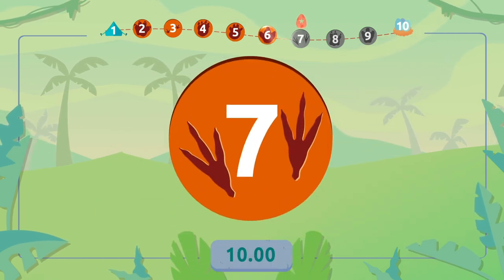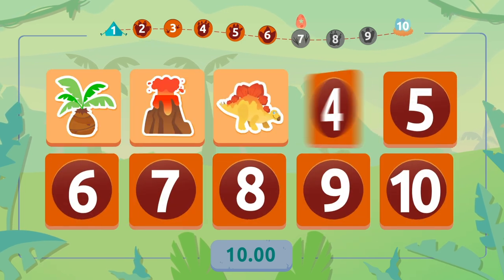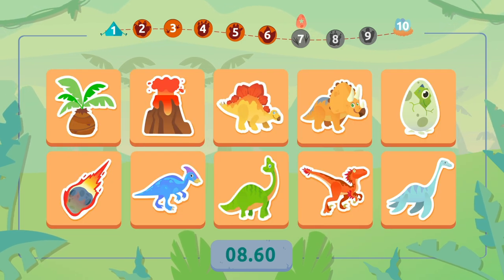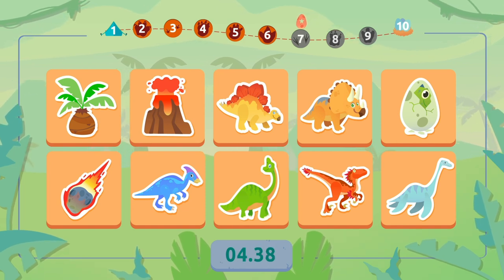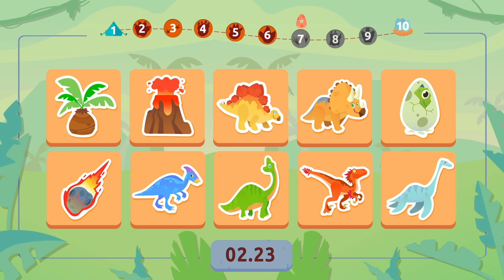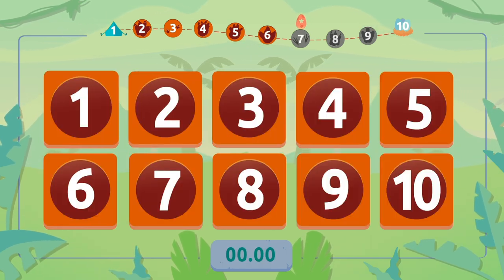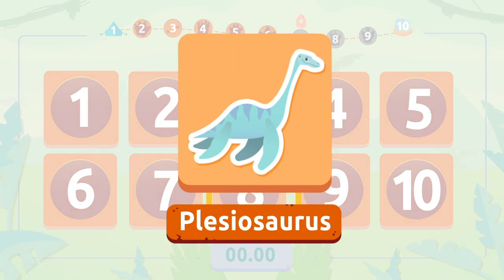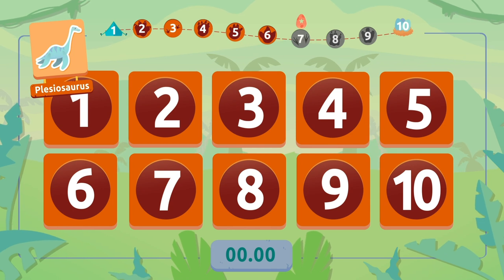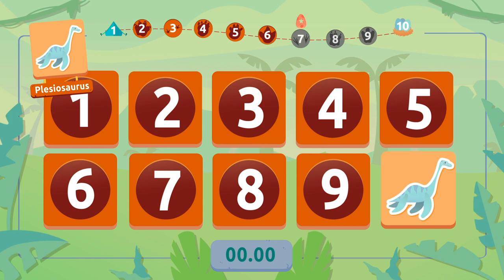Level 7. Still a bit more left to go. Memorize these pictures. Where was this picture? It was behind number 10. Amazing! Let's try an even harder level.